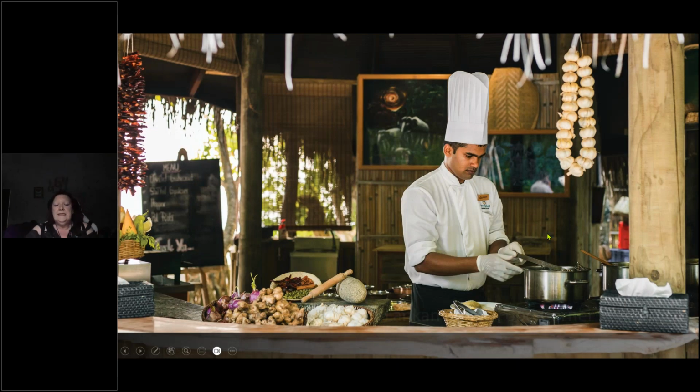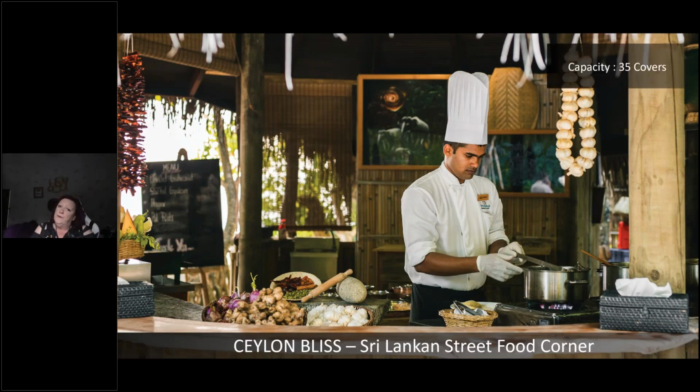Ceylon Bliss, and this is a Sri Lankan street food corner, which is really nice. This is about halfway up the island, in the middle. So if people are going out for dinner, but perhaps they want canapes and a drink beforehand, then they can just come here and have a couple of snacks and a couple of drinks before making their way on elsewhere.